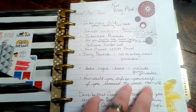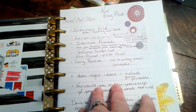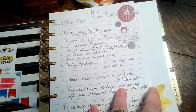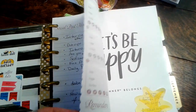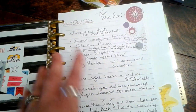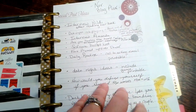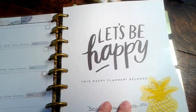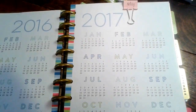This I added. It is a new thing I'm trying. These are blog post ideas. I'm trying it for October to plan out some blog posts and whatnot. These ideas will go in here and develop into stories. I don't know. I cut up a book, punched it, put it in. We'll see how it goes. That's a work in progress, so I don't know how it's going to work out.